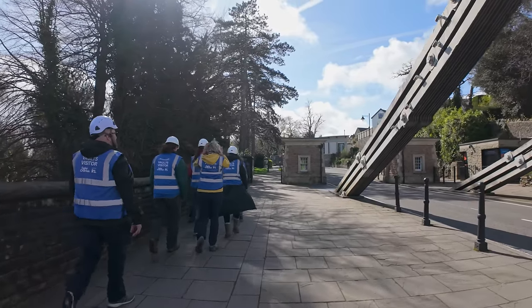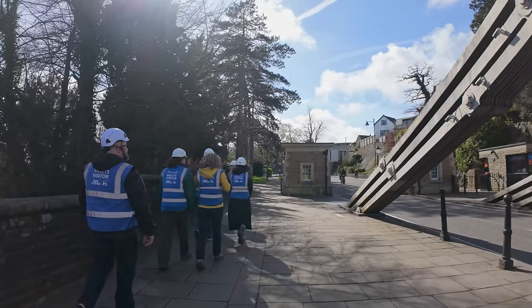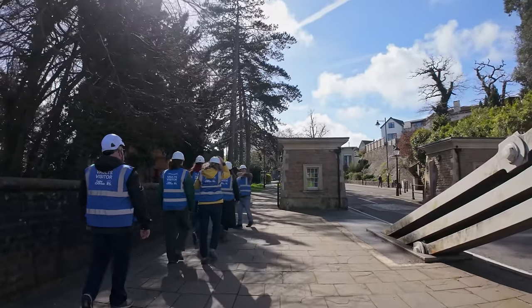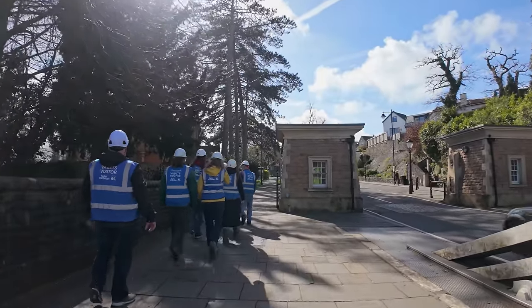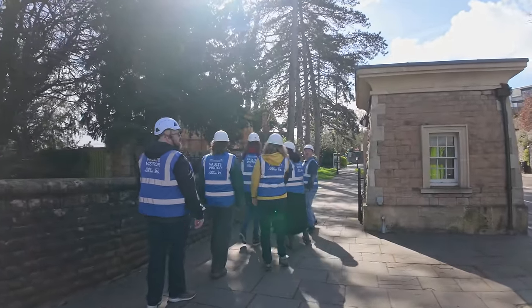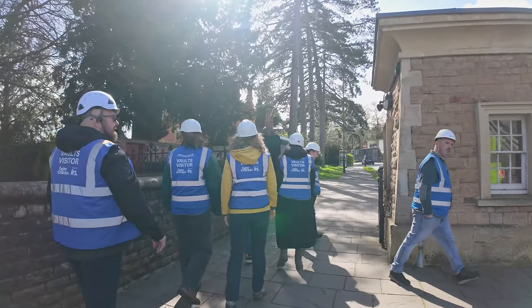I've been wanting to see this for years. Yes, good. I thought it was on the other side of the bridge. Did you? I didn't know it was over this side. Well, we had an inkling because we came into the visitor centre a couple of years ago, so we guessed it would be this side. Yeah, when it said meet at the visitor centre. Yes, that's it.